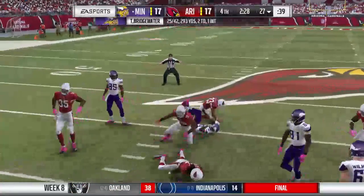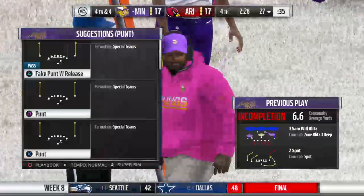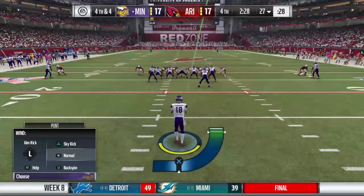And he fires one, but incomplete. I'm not sure we could spot any tendency here on this 3rd down. They could have run it or passed it. Either one was available. They chose to try and get it through the air, but they weren't successful.